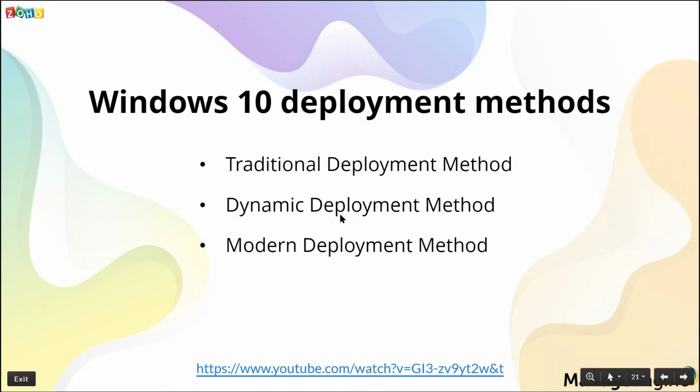The next method is dynamic deployment or dynamic provisioning. The goal of dynamic provisioning is quite simple. Take a new computer out of the box, turn it on, and transform it into a completely productive organization device. All of this with minimal time and effort. So this can be done through Windows 10 subscription activation or by simply packaging the OS as an application.